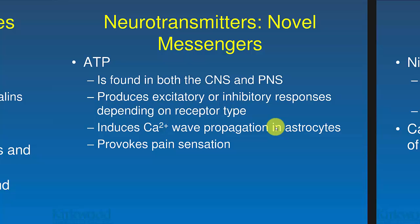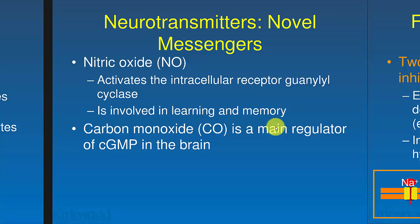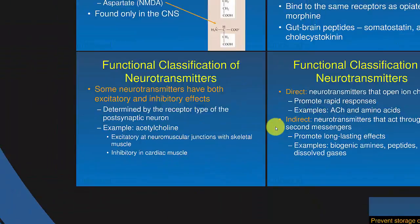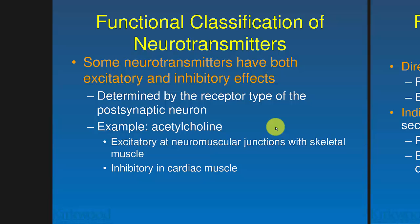ATP, yes, the ATP that you use to drive muscles and things like that, can also be a novel neurotransmitter. Nitric oxide only exists for a couple of milliseconds, but that might be a neurotransmitter. Carbon monoxide also might stimulate certain neurotransmitters. Remember again, neurotransmitters are usually considered excitatory or inhibitory, so they either generate IPSPs or EPSPs. Some neurotransmitters are interesting because they can do both. Acetylcholine stimulates muscles, but often it's inhibitory in the autonomic nervous system. For example, it slows down your heart.